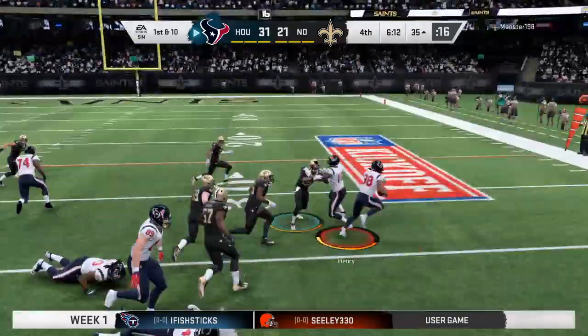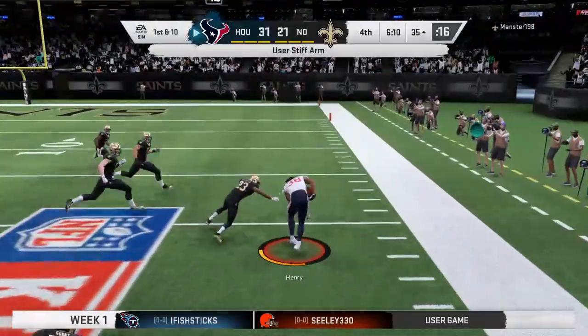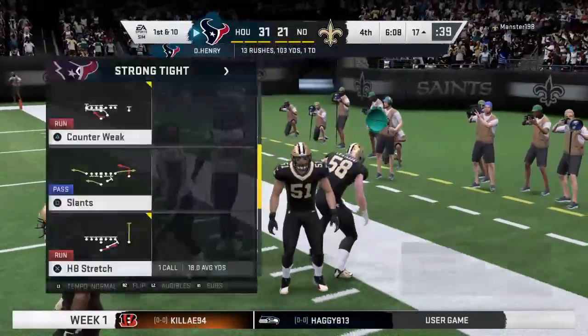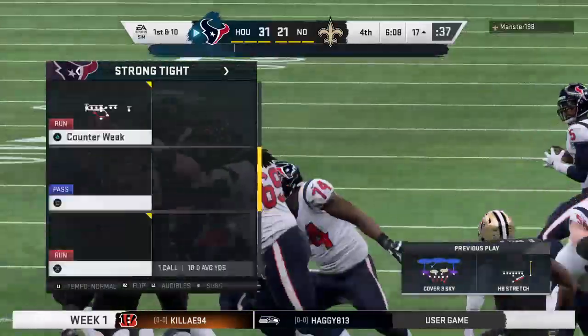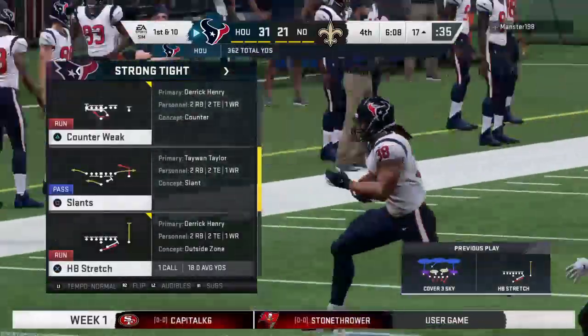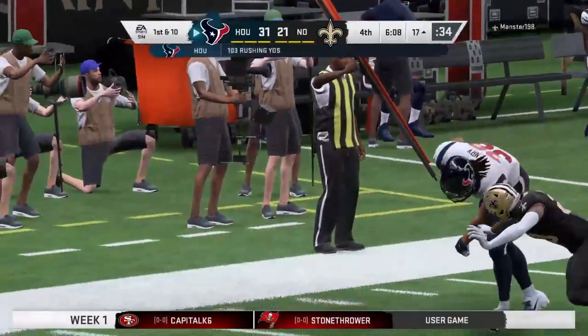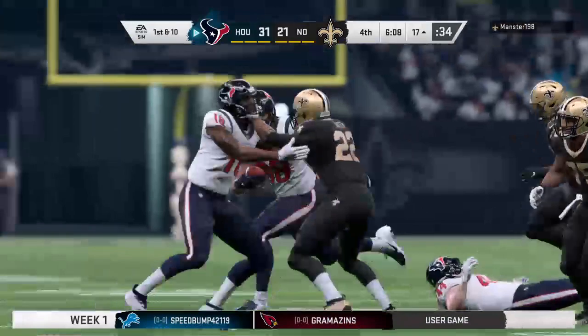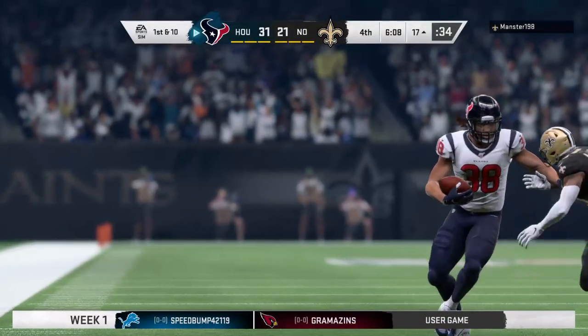First down carry for Henry. There's the stiff arm. Escapes the defender. Another big hitter there. This one good for 18. Something to watch here in week 1 of the season, tackling. Because you and I both know that in the preseason, a lot of these guys don't play a whole lot. Plus, the intensity and the speed really ratchets up on opening week.